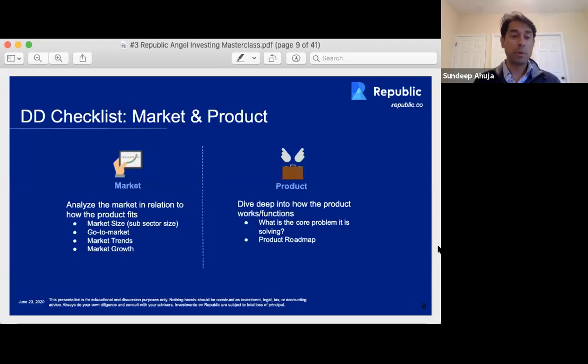Now, we could spend a whole webinar specifically on go to market. B2B might have enterprise sales. B2B means business to business. B2C might be that they're acquiring customers through communities or through online advertising. So we really want to understand what the specific go to market is for this company.